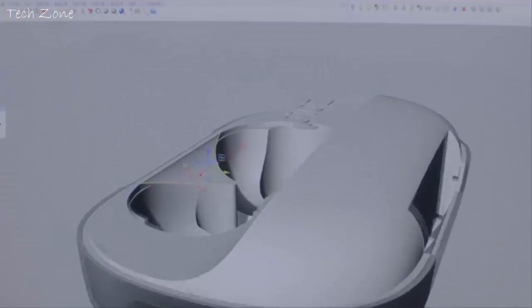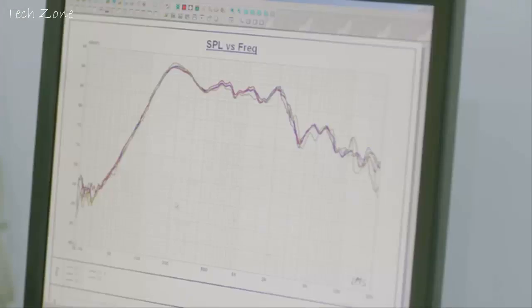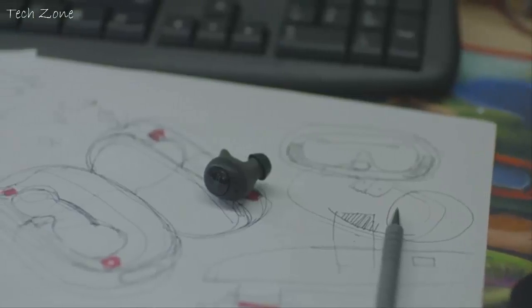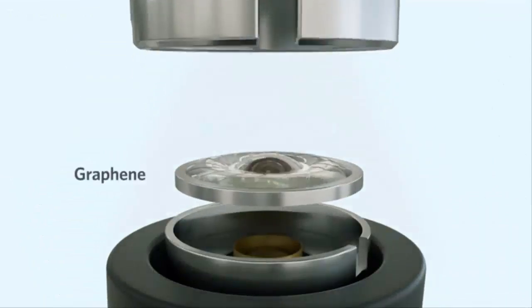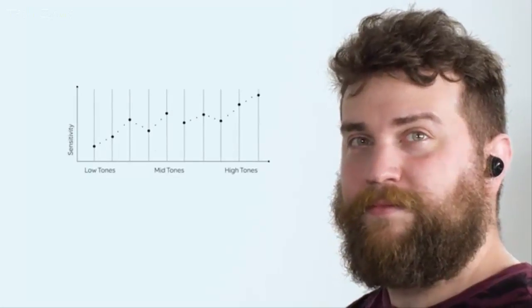We've used state-of-the-art technology and years of audio industry experience to develop Liberty Plus, and we started with what's most important. We've engineered a revolutionary driver using graphene. 100 times stronger than steel with only a fraction of the weight, it vibrates and holds shape effortlessly to make music shine with clarity and intensity across all frequencies.